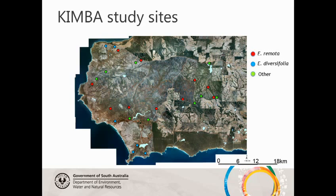Here's an image of the site. You can see our Eucalyptus remota sites are the red dots, and remota populations are mostly in the middle of this patch here. Diversifolia is more of a coastal mallee type stuff around this edge, and the other green sites are the ones we didn't get back to. But interestingly, we've got all 25 sites. We have bird surveys in spring and autumn across 5 different years, so there's a really good bird data set which I'm yet to analyse and compare to the plants.